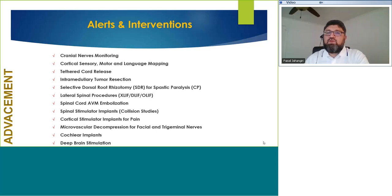Spinal cord AVM embolization, same thing. If you are embolizing a spinal cord AVM, we can test all the feeders of the AVM by sensory and motor evoked potentials before it is embolized. If it is a major feeder, we will see a change in the signal, and the surgeon will not embolize, because if they do embolize, the patient will wake up with a deficit.